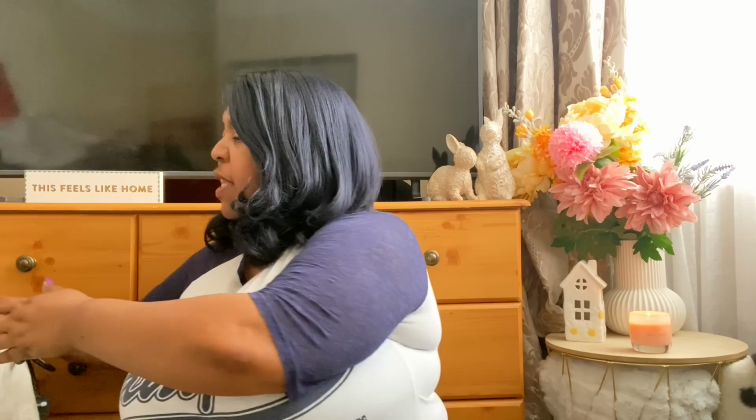So 3-tier steamer, that's the box. Let me show you the actual appliance itself. Now, guys, I'm having a bit of a nightmare with it. I'll be honest with you. I'm going to be straight with you guys. This is the appliance put together. Yeah, that's the 3-tier appliance put together.